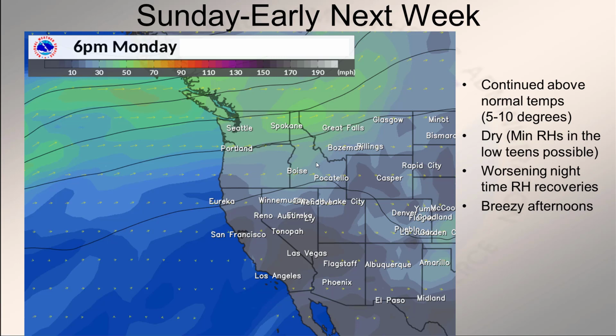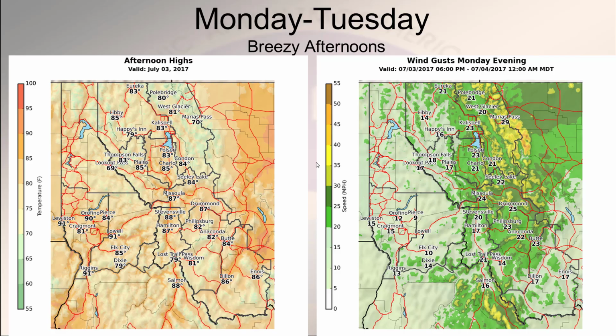will develop. And so I have a graphic here to kind of demonstrate what we're looking at as far as winds go. It looks like Monday afternoon is probably going to be the breeziest, although we could see some decent breezes on Tuesday afternoon as well. You'll see the graphic here on the right. This is representing what wind gusts might be, and we're looking into the 20 to 30 mile per hour range for wind gusts, particularly along the Continental Divide and down into southwest Montana.